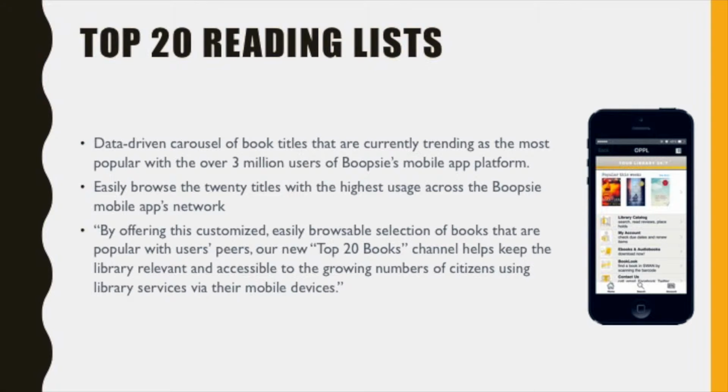Our top 20 channel aggregates the most searched for and checked out titles from across the entire Boopsie family. So it's not just your library, or the books that we decided are the coolest that have recently come out. It's really just looking at what your patrons are checking out and reviewing, and adding that as an option as their top 20. This is kind of that ground truth. This isn't some publisher list where they've decided these are going to be the most important reading titles coming through. This is actually user information.